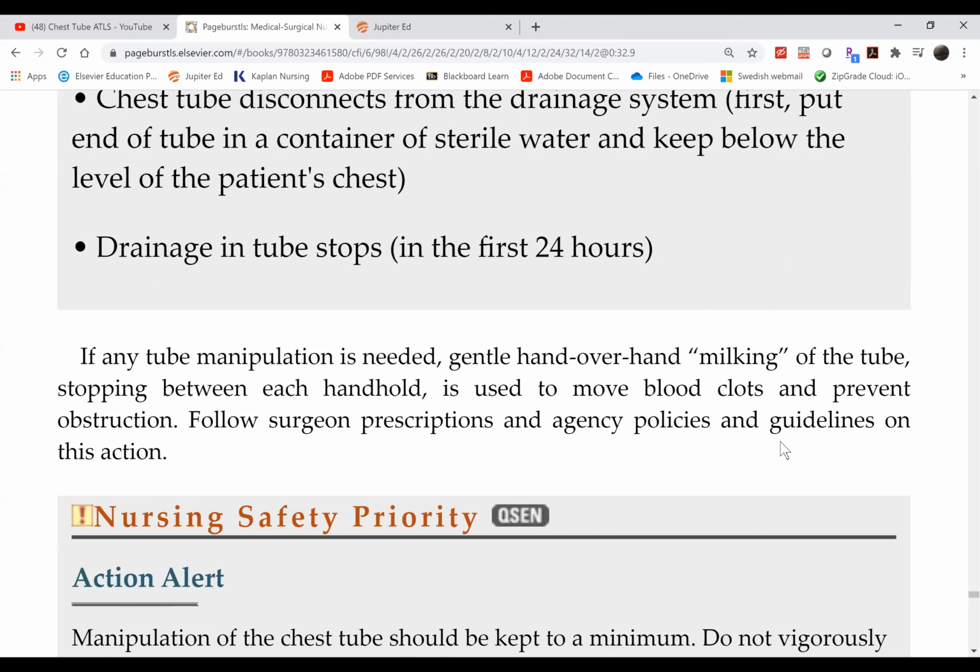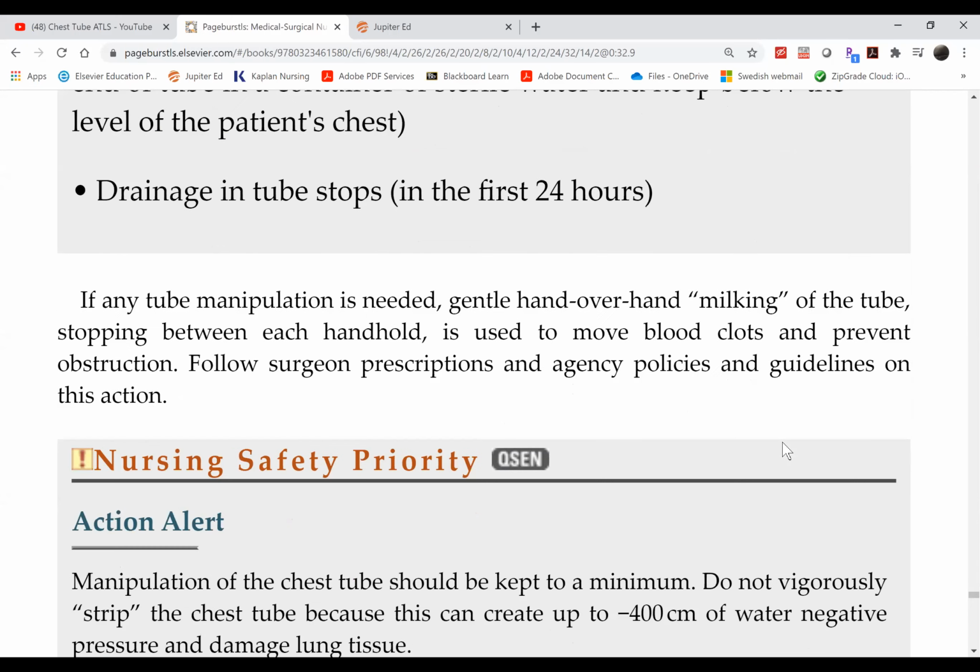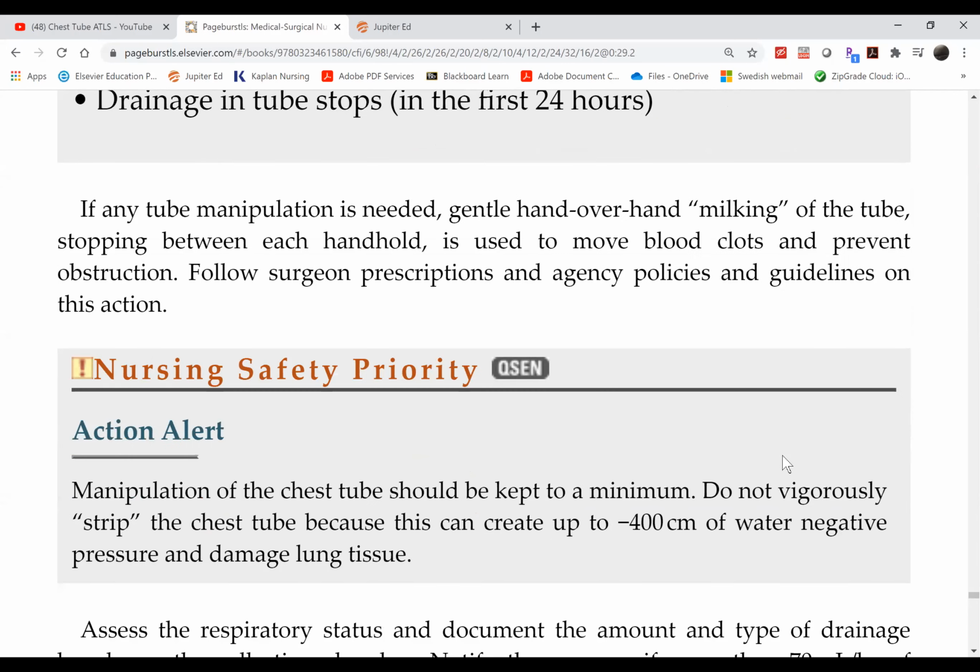Other than that, your evidence of chest re-expansion is that there's no more bubbling in the water seal. And that's it. Any questions?